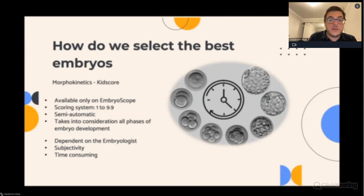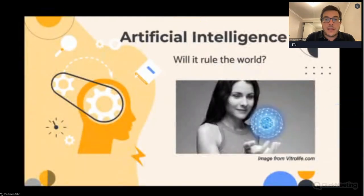Okay, so this is still dependent on the embryologist, and everything that is dependent on humans has obviously some degree of subjectivity, and it is a time-consuming model, because for every single embryo we need to register sometimes 25, 26 different parameters, sometimes more, and many times we have like 100 embryos in the lab. Okay, so it's a lot of work to be done by the embryologists, and we need to make sure that we're doing it in a consistent, reproducible way in order for the model to work with proper data, which is not that easy sometimes.